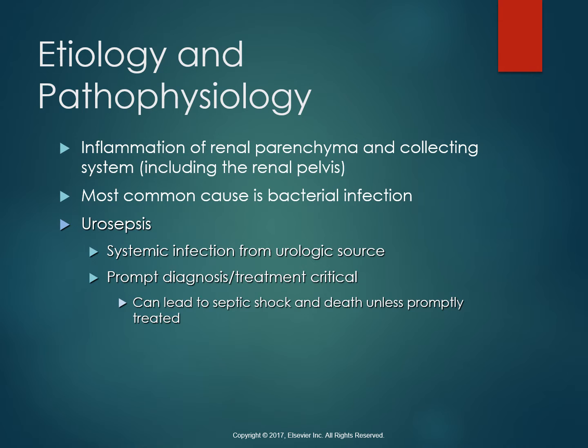The etiology of pyelonephritis is that it's an inflammation of the renal parenchyma and the collecting system. The most common cause is a bacterial infection, including E. coli, but fungi, protozoa, and viruses may also be a causative organism. Sometimes urosepsis develops, a systemic infection coming from a urological source like a UTI or pyelonephritis. Urosepsis is an emergency that can lead to septic shock and death and needs to be quickly identified and treated for good outcomes.